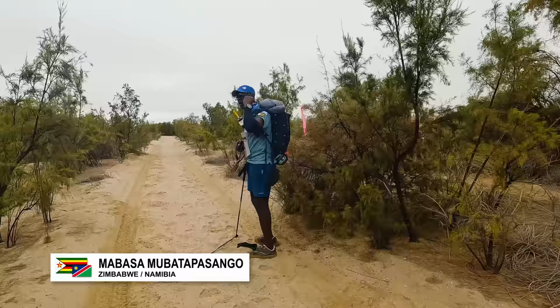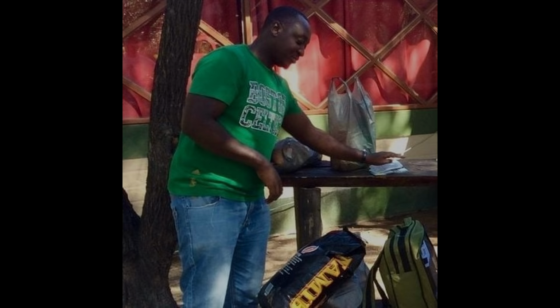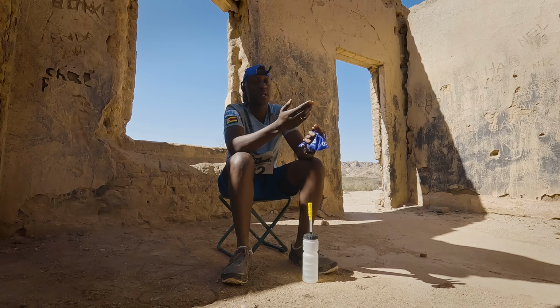All right, all right. My name is Mabasa Mbada Pasango and I'm from Zimbabwe. I started getting involved in Racing the Planet in 2017, where I was a volunteer, doing their satellites, making sure that they have internet connections to upload to the internet. And I saw this 78-year-old gentleman finishing the race. And I'm like, you know what? I think I'm wasting away my life. Let me get into this routine of running, training, lower my weight. Seeing people doing back-to-back 42s, I just had this thing like, it's possible and it's easy, right?